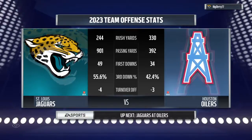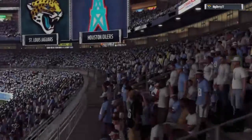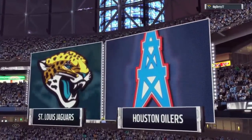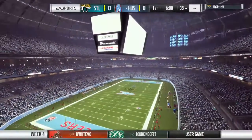Hello, everyone. I'm Larry Ridley. You're tuned into the NFL on EA Sports. Two teams will need their quarterbacks to step up and lead their offenses on the gridiron today. It's the Jaguars going up against the Oilers. On the call here tonight, let's send it out to our guys in the booth. That's Brandon Guyton and Charles Davis.